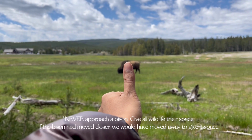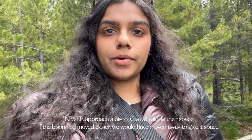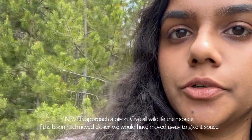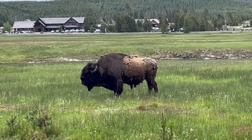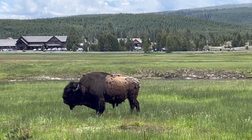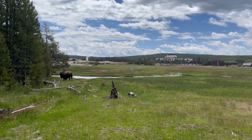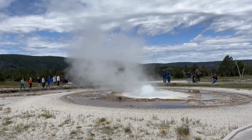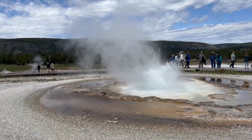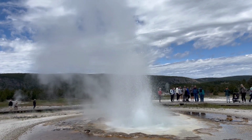This is where we're at right now. This is the boardwalk that we're on. We're walking on the loop, and the bison is just right there. I was so reluctant to film this at first because it felt so invasive, but judging by the looks of it, I don't really think he cares. We left the bison behind, and now we're on to more pools and energetic geysers. Just typical Yellowstone things.